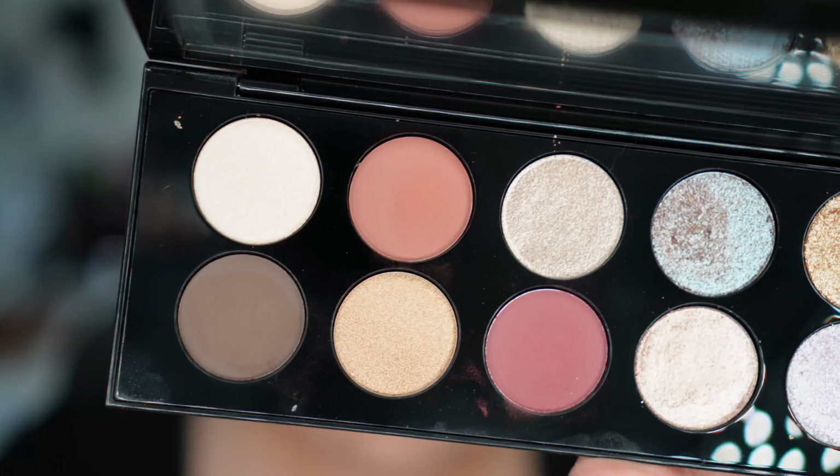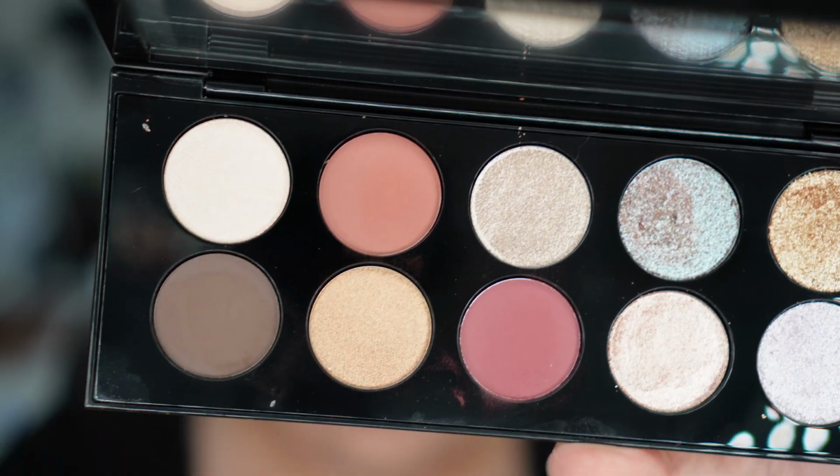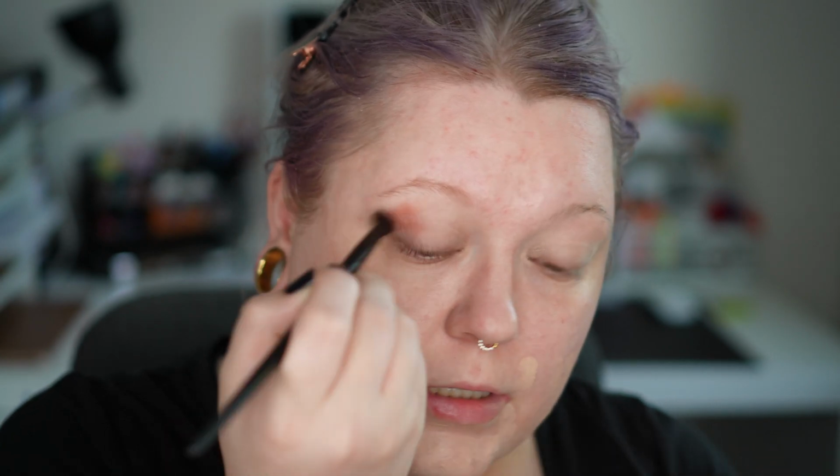We use all 4. I have no idea how. So I'm starting in the Pat McGrath palette with this one. This is called Rosewood Romantique, and I am just blending that into the crease.